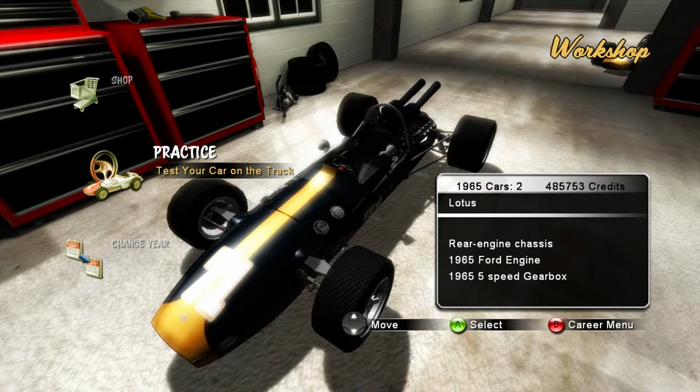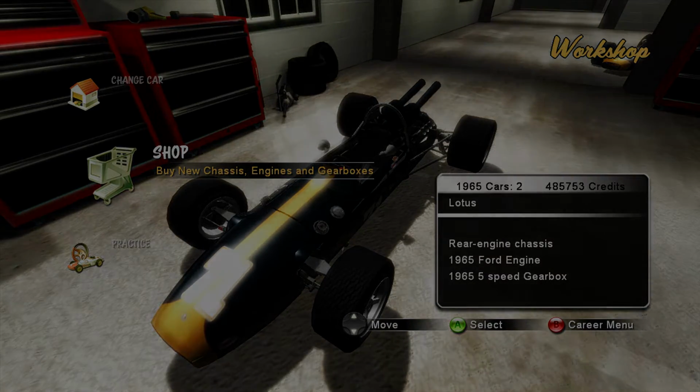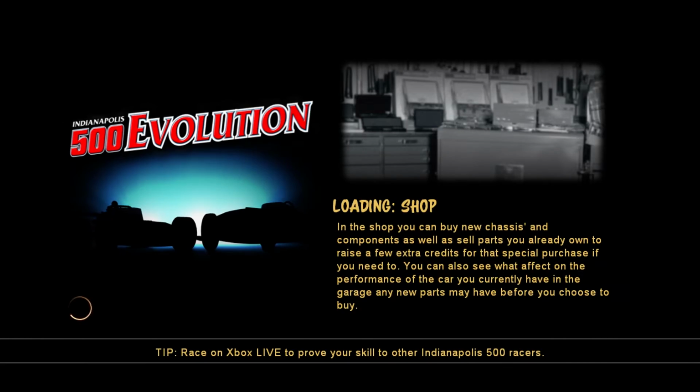So I've had a bit of a thought process on this. At least for Trenton, I'm going to stick with the 1965 Lotus. The Lotus was, even in 1966, one of the dominant cars in Indy 500 competition and IndyCar competition, but there are quite a few new combinations to try out, and we're going to take a look at those right now.